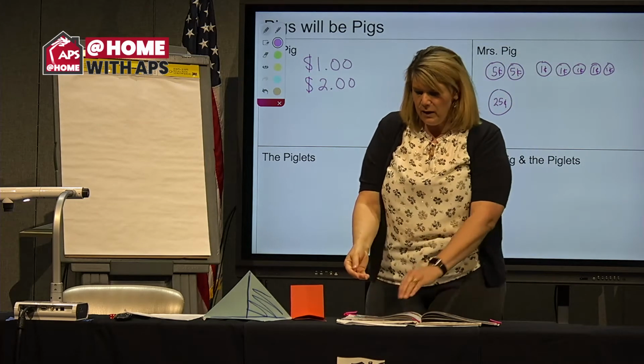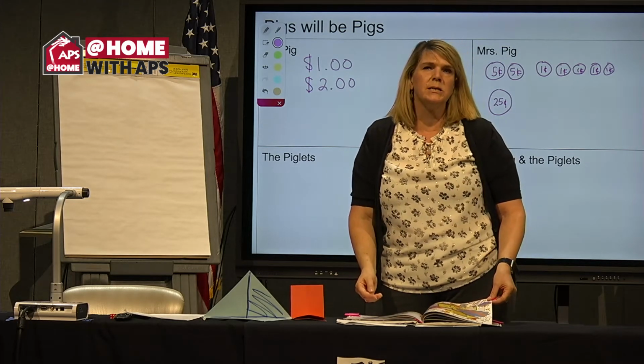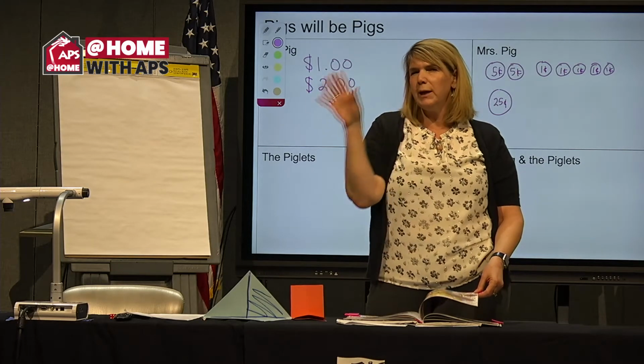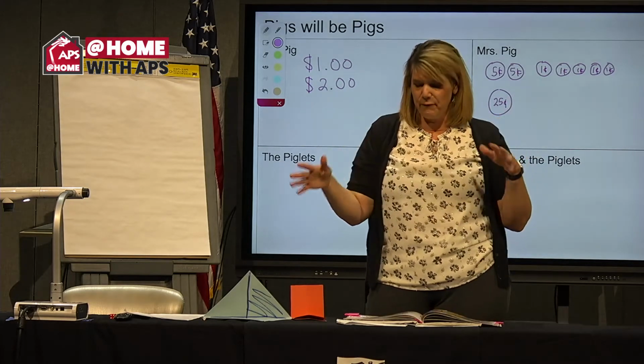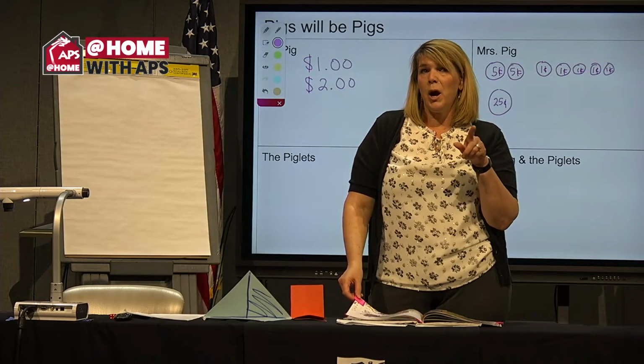So then in the story, I remember that it went back to the piglets. And the piglets were in their room. They were looking through their toy chest. They were looking on their bookshelves. They were looking at everything. And they even broke open their penny jar, right?